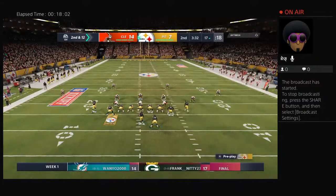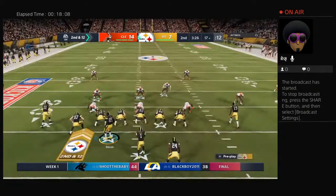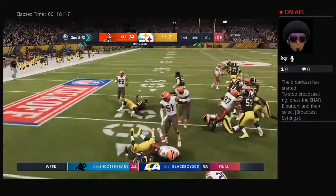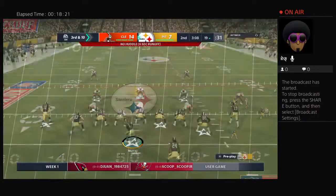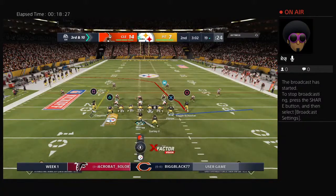Here's 2nd and 12. Back to the ground, this time with Gurley. And he'll work free from 1 tackle, but that's about all as he's taken down. After getting stuffed on 1st down, not much better there. 2-yard gain. 2 makes it 3rd down and 10.